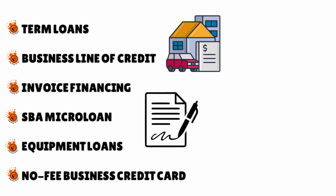You can also think about invoice financing. So like a business line of credit, invoice financing is a quick way for businesses to free up a stagnant cash flow, and it requires no down payment to secure. It doesn't even require you to have little credit history or no credit history.